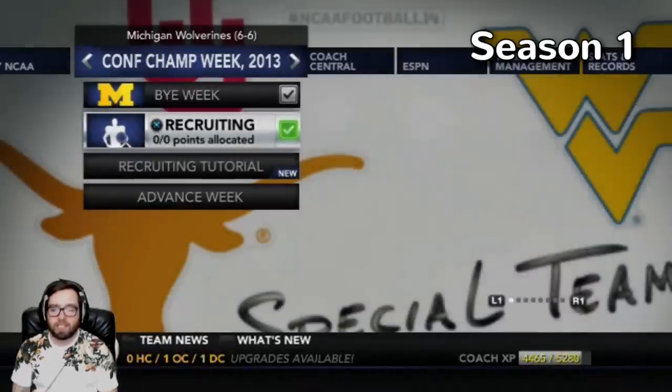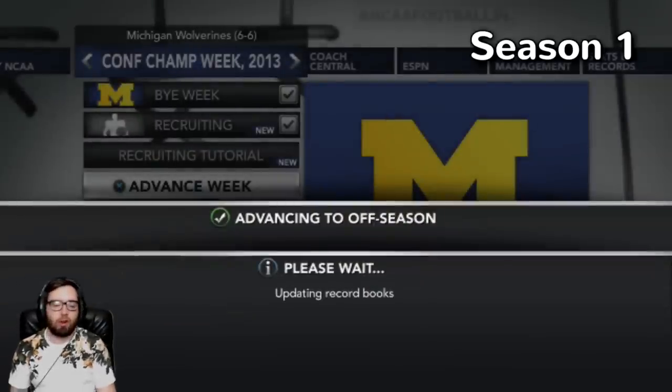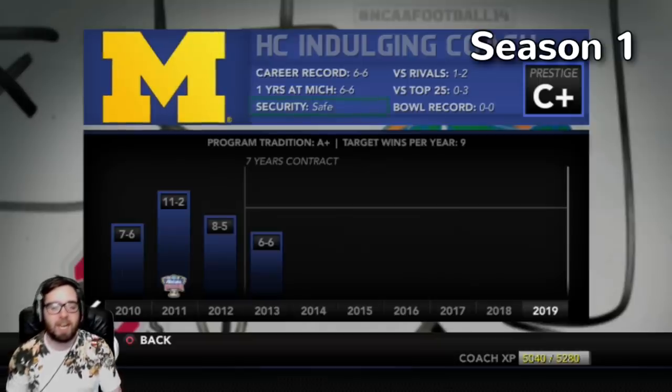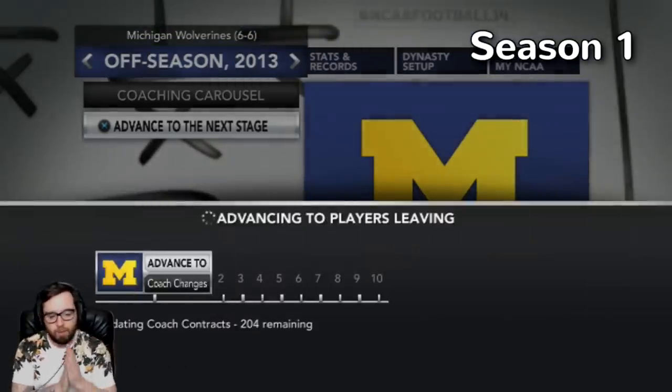That's great. We finish 6-6. That is not great. We're definitely going to be dropping down prestige level. Travis Etienne is going to win the Heisman Trophy. So it looks like we're safe for now. The only problem is our target win per year is 9, and we went 6-6. So that is not good. I'm sure as the team improves, we'll be in a good spot.